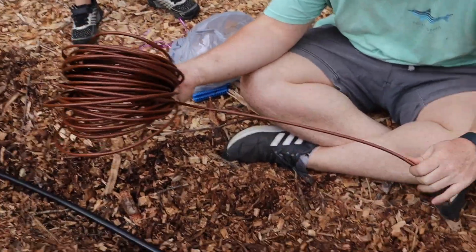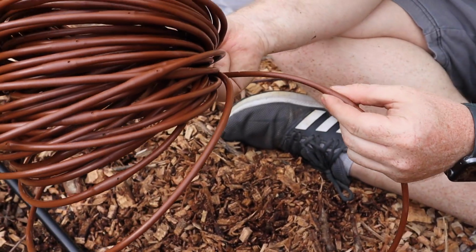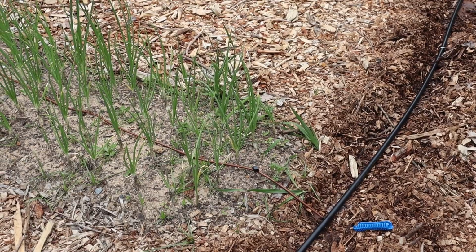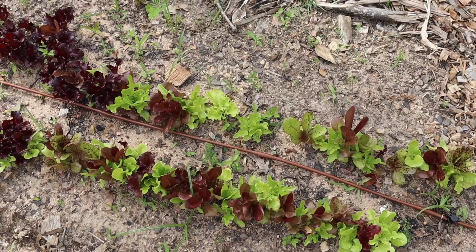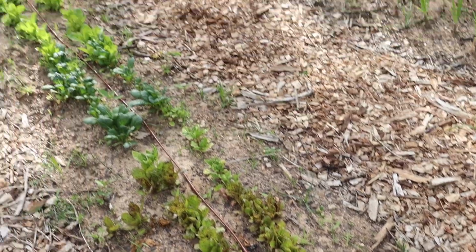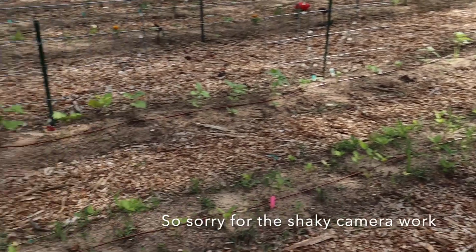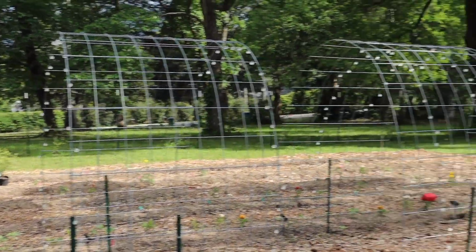So this connects to this, and it's got little bitty holes in it where the emitters are, and that's where the water comes out every 12 inches. See it dripping? And he just turned it on to test it out. Yep. Wait, it's dripping. Yep. All right, so Chris has half of the garden done. Good job, babe. Woo. He's starting on that half.